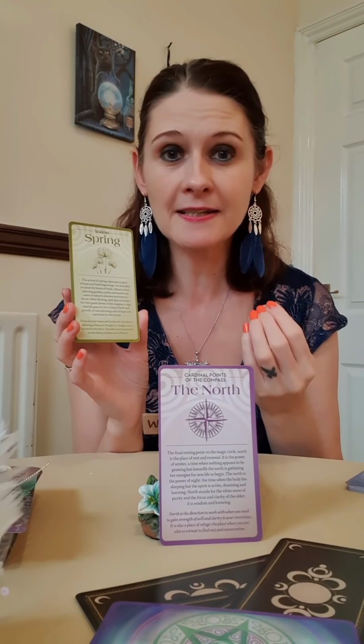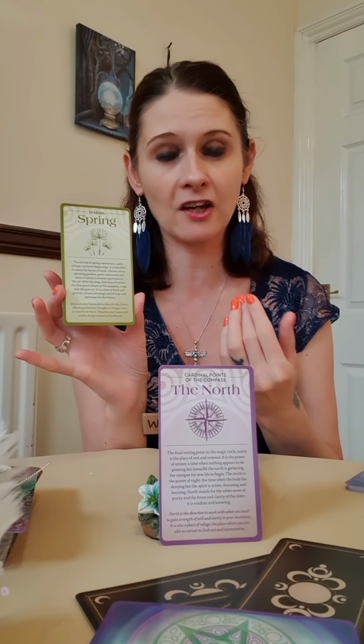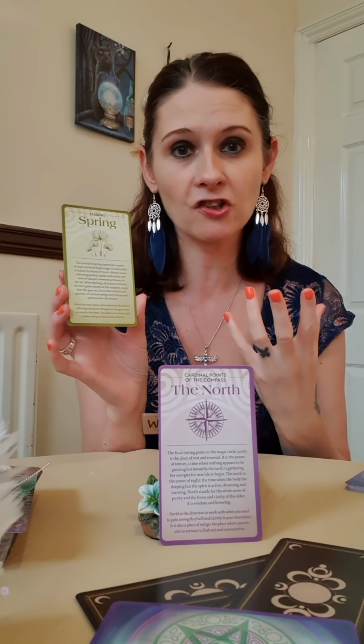So be optimistic because blessings are coming in. You know, there's magic flowing in. Focus on your hopes and your wishes for the future. And that's why you've got that wish there. You make a wish and something will appear.